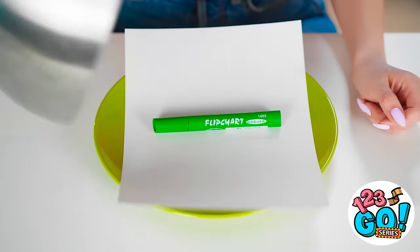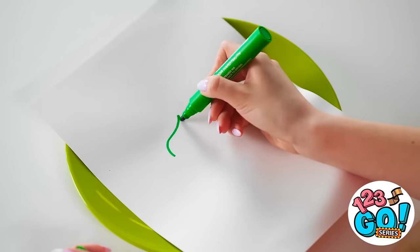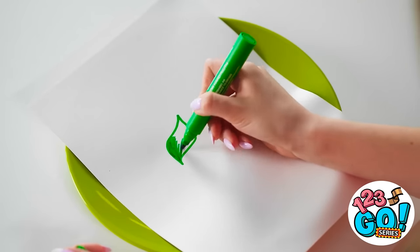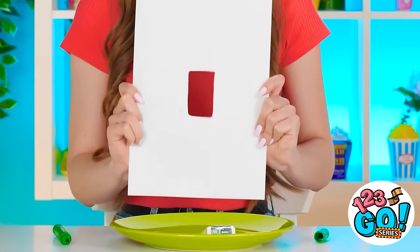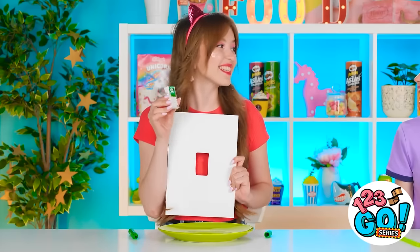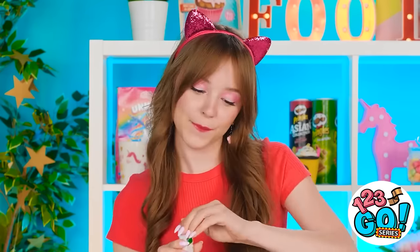My turn! What is this? I'm confused. Is this a marker? Oh! Now it makes sense! What are you doing? Drawing a picture? Why? You'll see. Just be patient. My masterpiece! Ta-da! Give it a shake, and now it's the real thing! Now I've got Tic Tacs too!